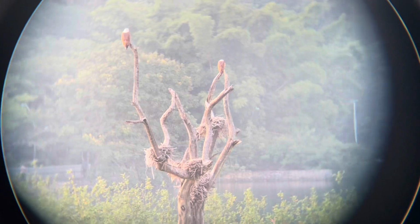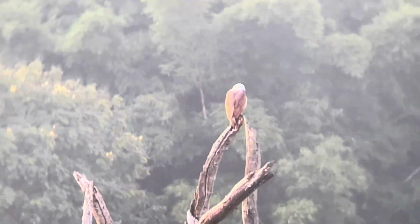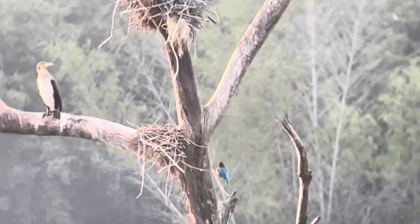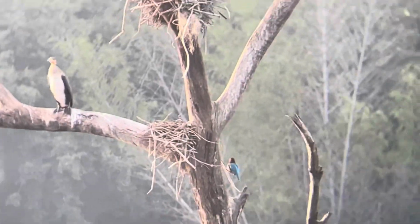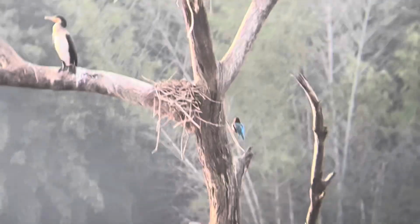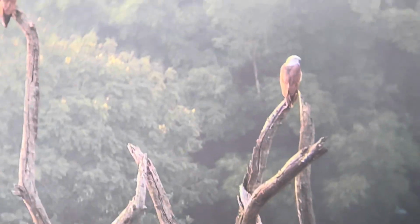Here is a nice view from the binoculars of these birds. The 2 Brahminy kites were enjoying their evening, probably on a lookout perch for some food. The bitterns had reached their roosting spot, and the kingfisher was peering intently into the water for catchable sized fish. It was a great start to our evening.